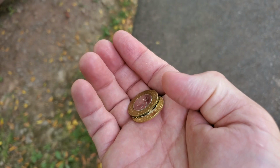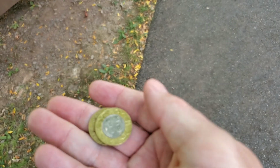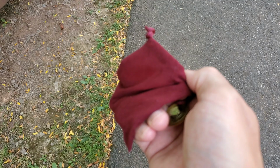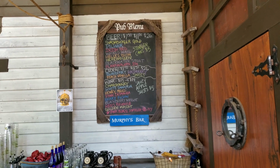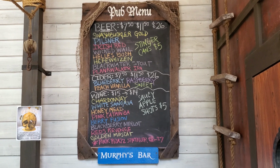All right, so here is what they give you. Little coins to spend on all your items. And it comes in a little pouch. So we're ready to go buy some beer. There's all their different beers on the menu. They have a lot to pick from.